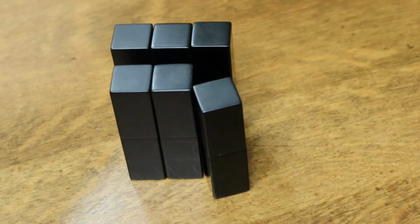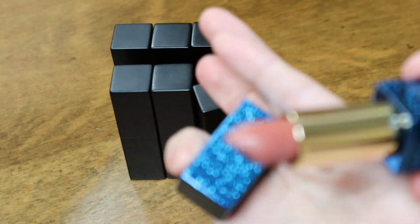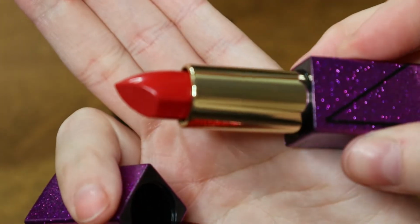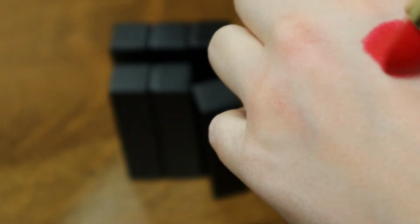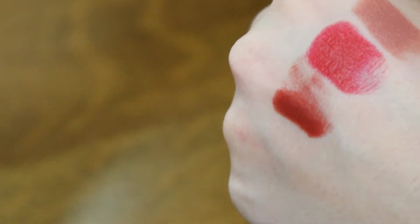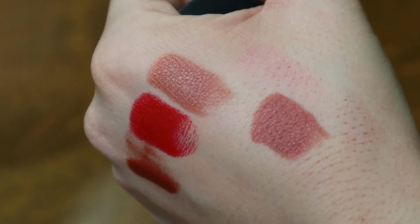So I have the colors Barbara, which is this gorgeous, gorgeous neutral. I love this packaging, by the way. I wish they all came in this kind of packaging. Absolutely stunning. Carmen is a bright, bright red. Mona is more of a muted red. Anita is another nude, a little deeper than this one.